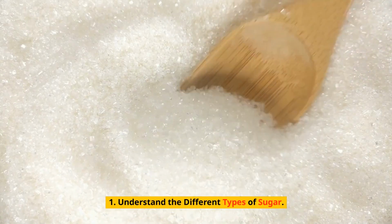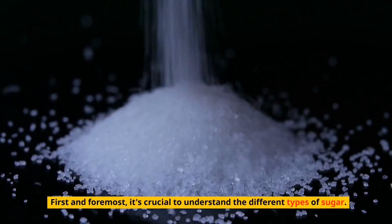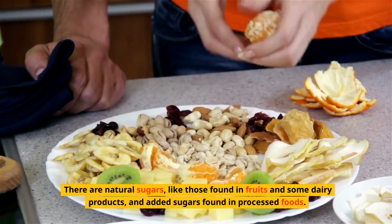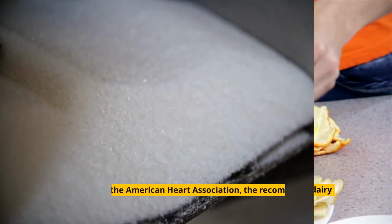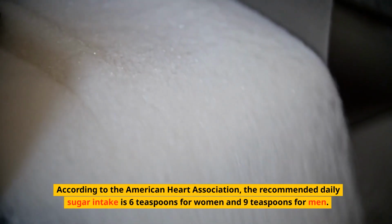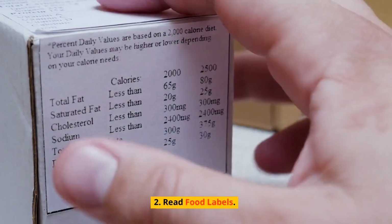1. Understand the different types of sugar. First and foremost, it's crucial to understand the different types of sugar. There are natural sugars, like those found in fruits and some dairy products, and added sugars found in processed foods. According to the American Heart Association, the recommended daily sugar intake is 6 teaspoons for women and 9 teaspoons for men.